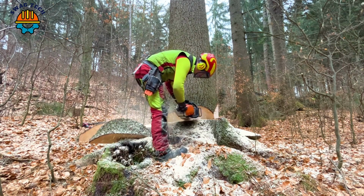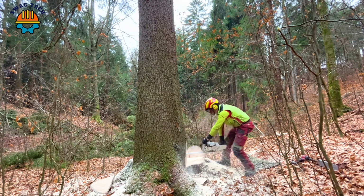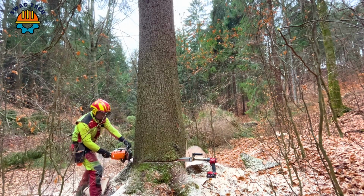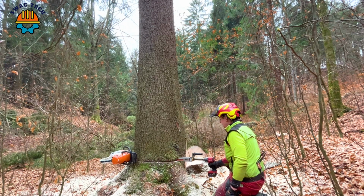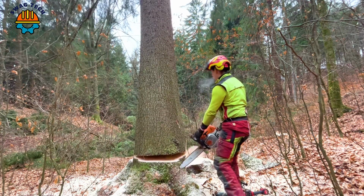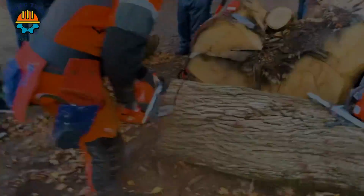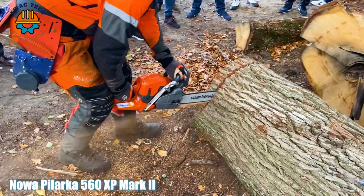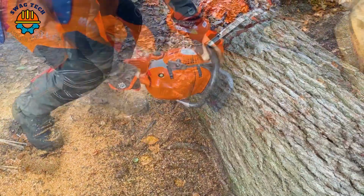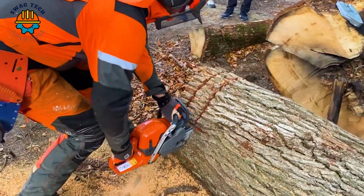With an incredible cutting range of 35 inches to 51 inches, this machine is designed for the task of felling giant trees. With a powerful 59.8 cc engine, the Jonsered 560 XP Mark II is a formidable force, delivering a formidable 4.7 horsepower to conquer the toughest woods.